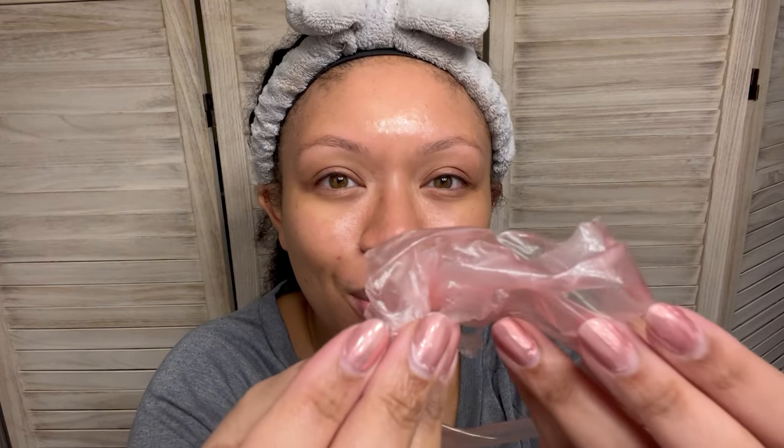Look at that. That is so fun. How do they do that? Like, how do they? How? What kind of sorcery is this? Now that that's off of our faces, well, my face, not your face, mine.